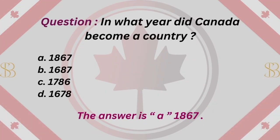Question: in what year did Canada become a country? A. 1867. B. 1687. C. 1786. D. 1678. The answer is A. 1867.